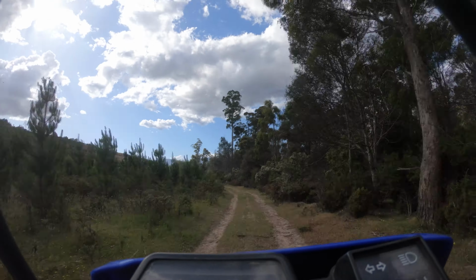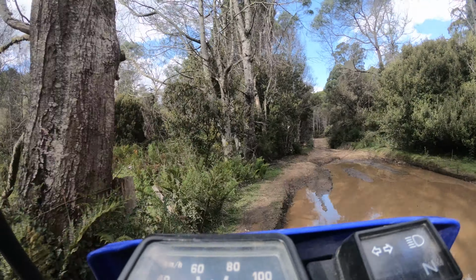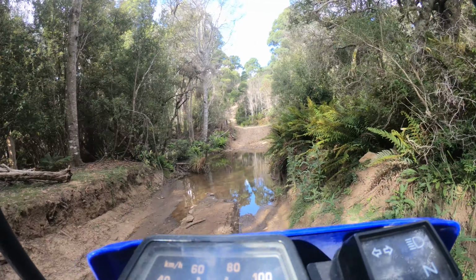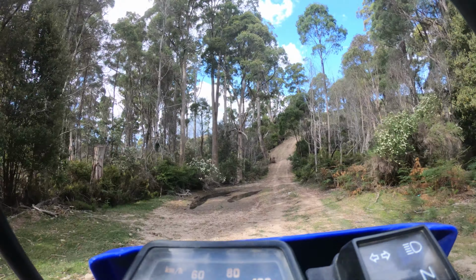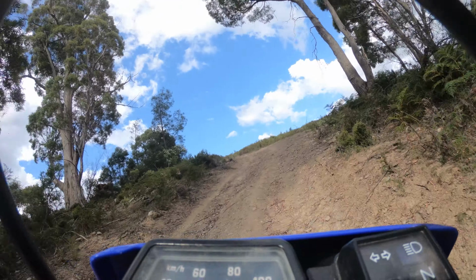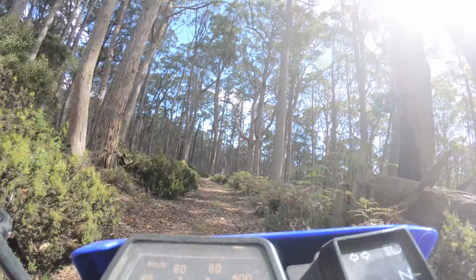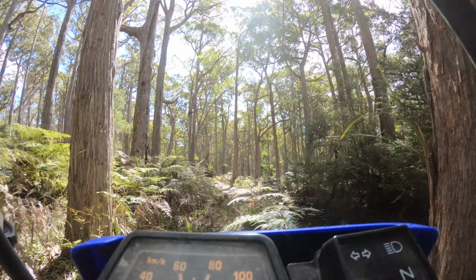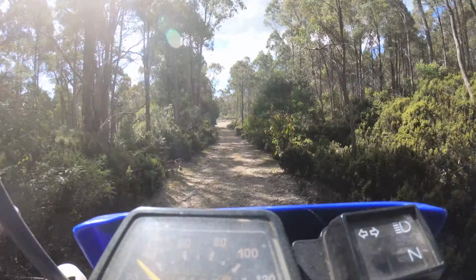Follow the creek down and hopefully find another spot that goes across. I did eventually find another spot that went across. Went through the water and the road that had been cut off by the bridge. And went back out on that road and all the way back to the main road, back to the campsite.